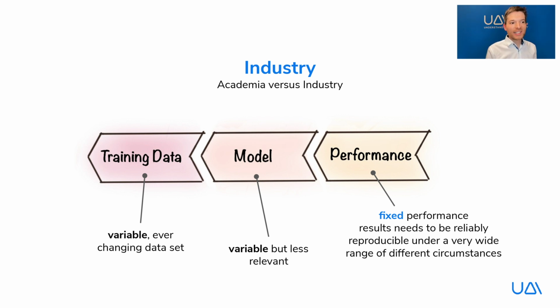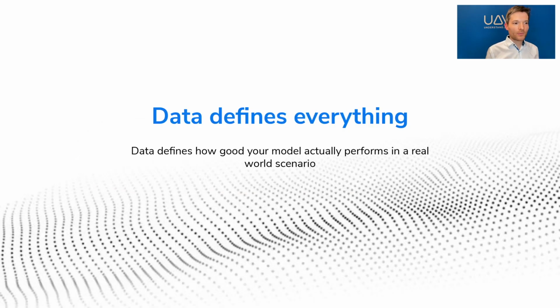But how do you do that? It's the training data, and that's the thing. It's a variable, ever-changing data set, and this is where the performance comes from. Of course, you need a suitable algorithm, and there are differences between the algorithms, but you need the data, because the algorithms learn from the data, and that's how you get to your performance level. So you have to look into the data. The data is the important part, and this is why we say data defines everything. Data defines how good your model actually performs in a real-world scenario.